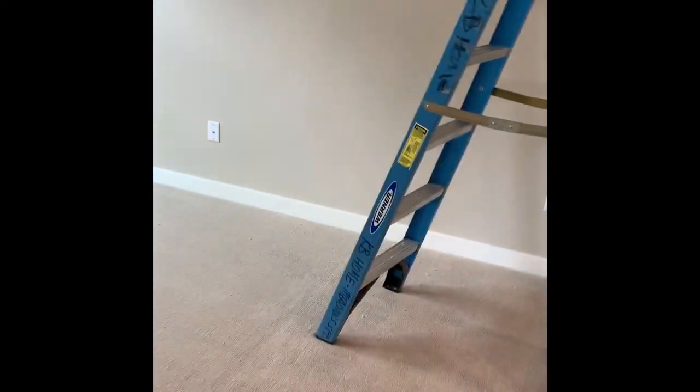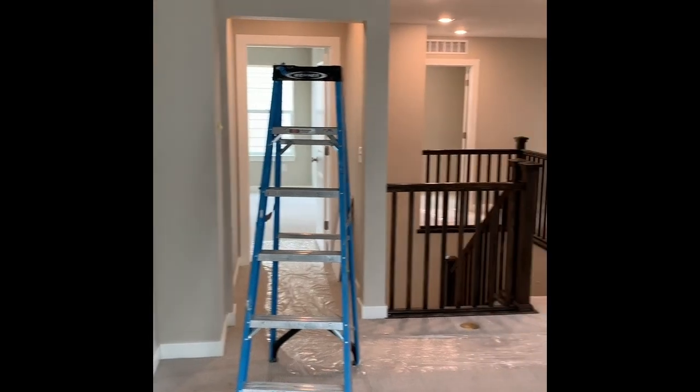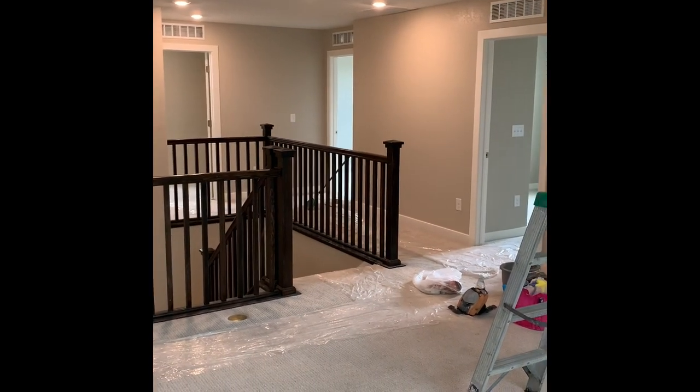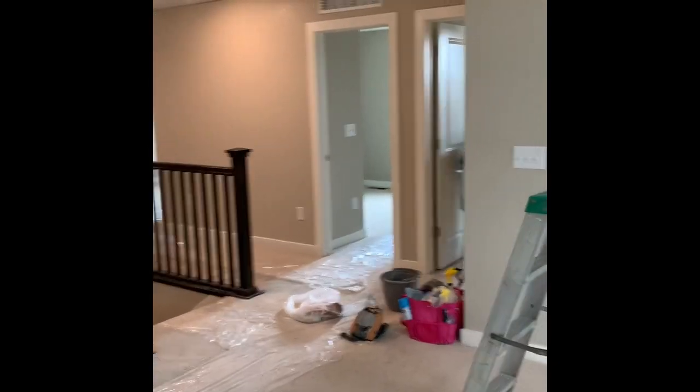So to give you the full scope of the upstairs, I'm standing in the corner of the loft. You have your master bedroom here. And then your laundry room is to the left there, and then your 3 bedrooms are on the front of the home.